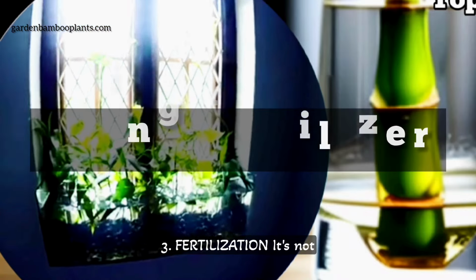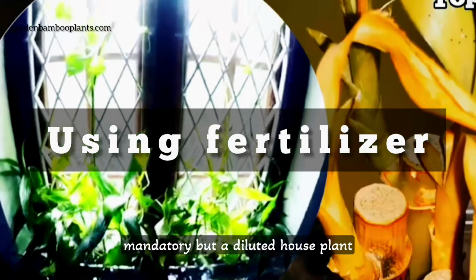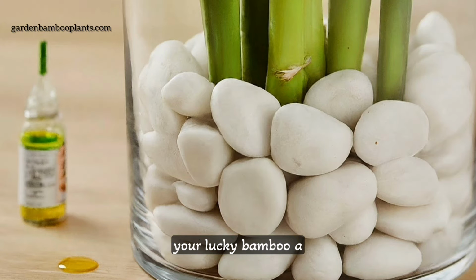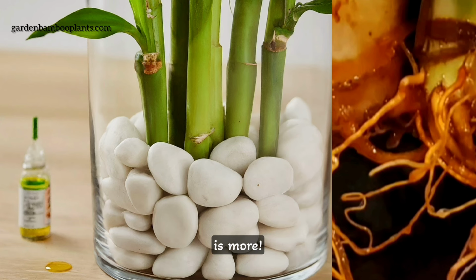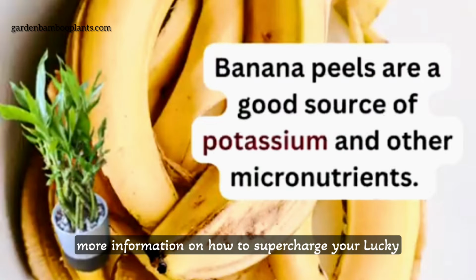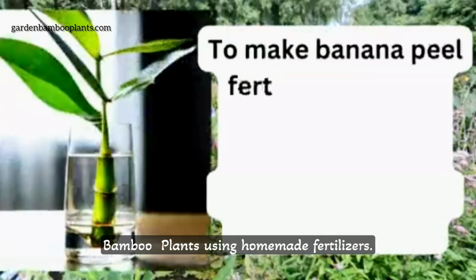3. Fertilization. It's not mandatory, but a diluted houseplant fertilizer applied every 8 to 10 weeks can give your lucky bamboo a boost. Remember, less is more. Over-fertilization can harm your plant. Check out the video linked above for more information on how to supercharge your lucky bamboo plants using homemade fertilizers.